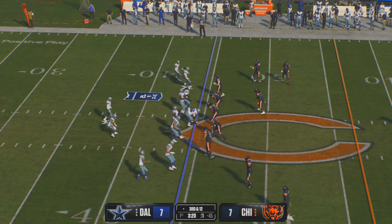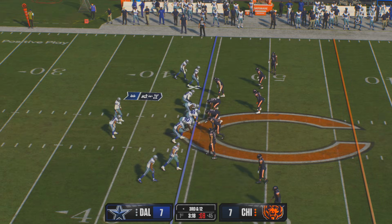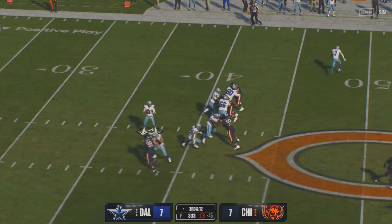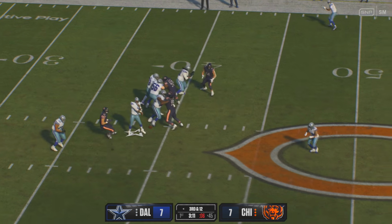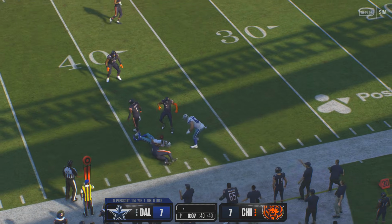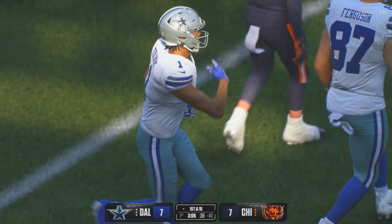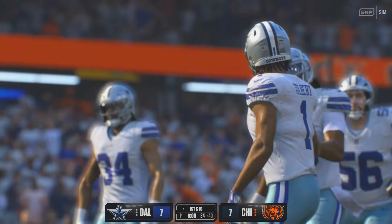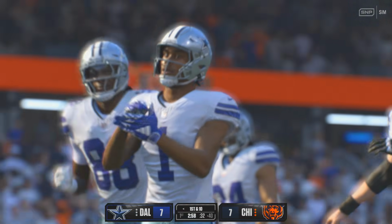The Bears bring out an extra defender in the secondary now for third down. Prescott now. Tolbert hauls in the out route. And he's going to have another first down as the tackle's made here at the Bears 40. Give them 15 there, and the Cowboys have a first.